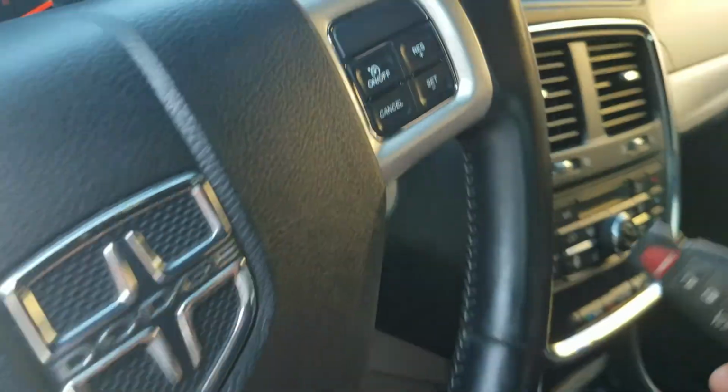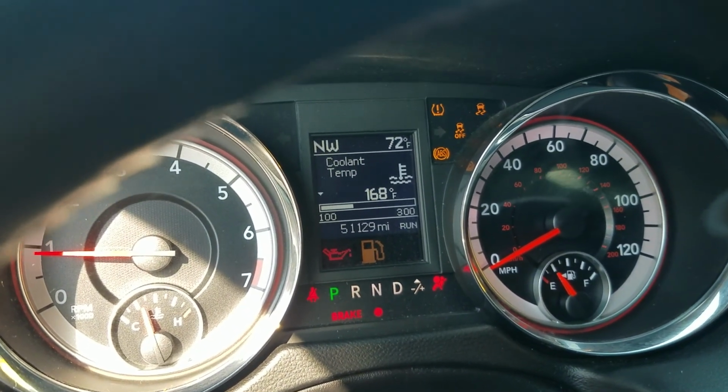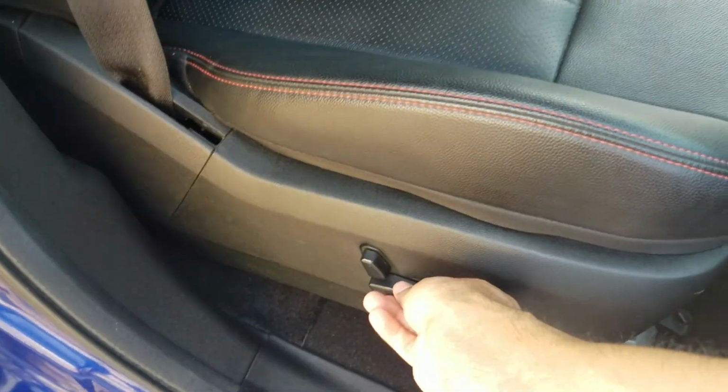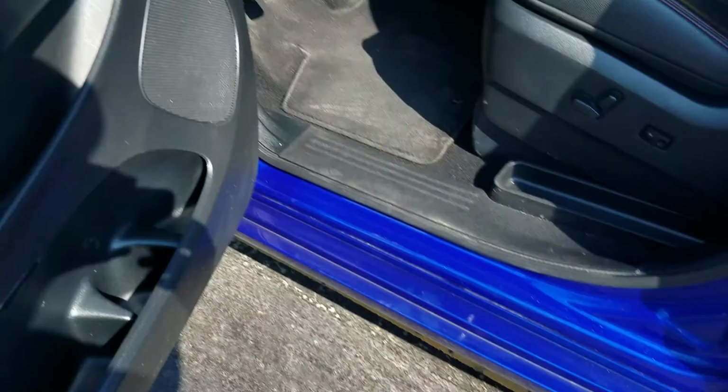I'll come in and actually put the key in, turn it on. You can see all the dummy lights work. There's no check engine lights on, no airbag, no ABS, none of that. Over here on the passenger side, show you this electric seat over here as well. Everything on this van works.